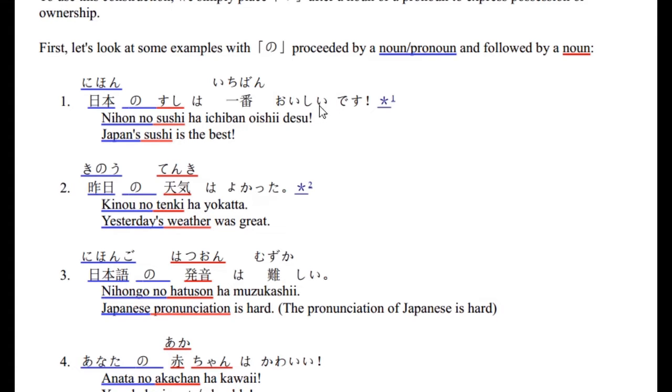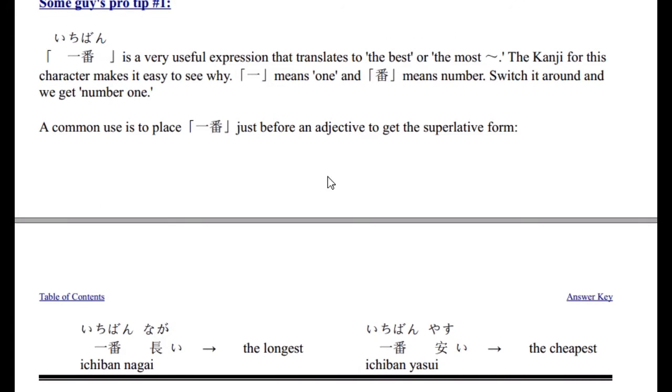一番美味しい, the most delicious. And you'll see right here, we have a little star, and this is actually one of the pro tips that are littered throughout the book. So here we have the first one. It says, ichiban is a very useful expression that translates to the best or the most. And the kanji for this character makes it easy to see why. So this character right here means one, and this character means number. So we have one number, and if we switch it around, we get number 1.